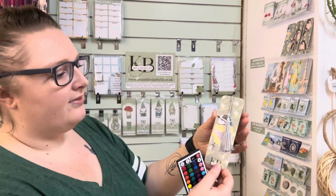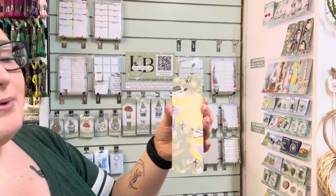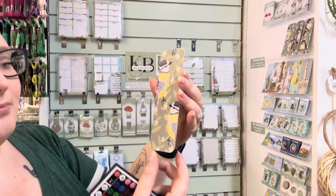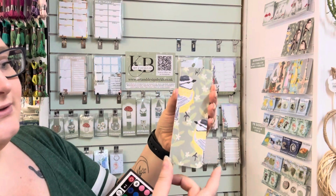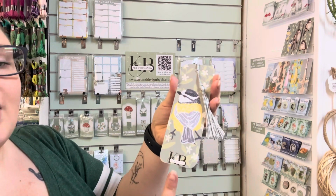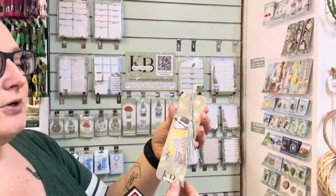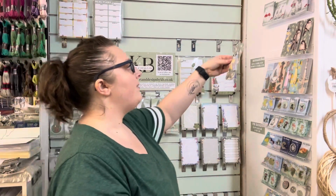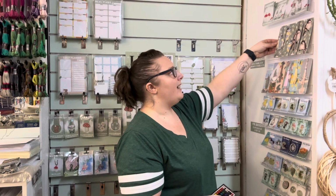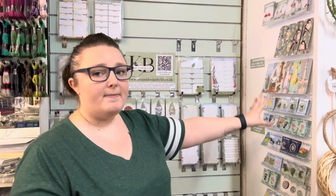So this is the one with the tassel on, and then it's double-sided, but on the reverse, I've gone for a double bird display print, and then on this one it's just the one. And I've gone for adding my logo on the bookmark this time. That's the first time I've actually added my logo onto the bookmark. I'm quite pleased with it, but I'm going to wait and see what sort of feedback I get by having that on there now.